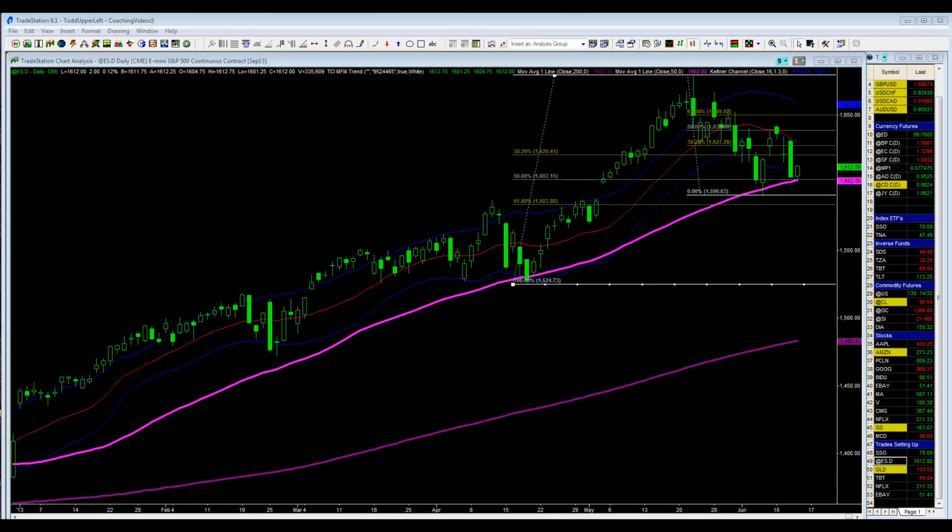Good morning for this Thursday, June 13th, and we are currently looking at the E-Mini S&P 500 futures market. As you recall, yesterday the market sold off pretty nice, as you can see. Sold off right back to that 50 exponential moving average, a little up off of last week's low right in here.